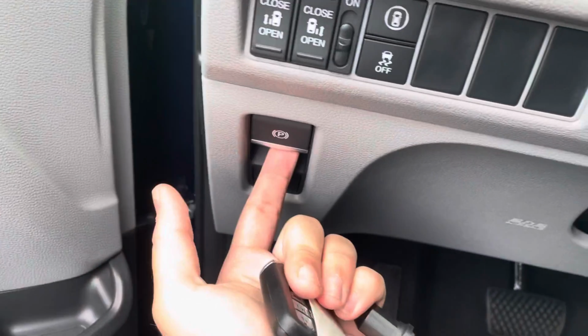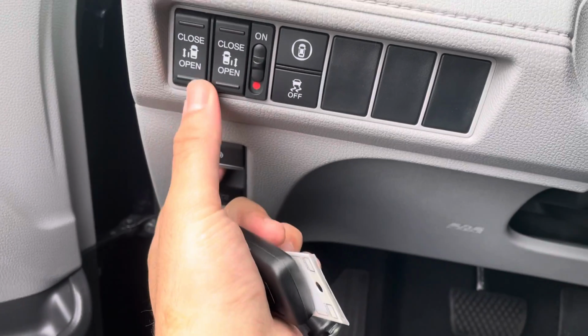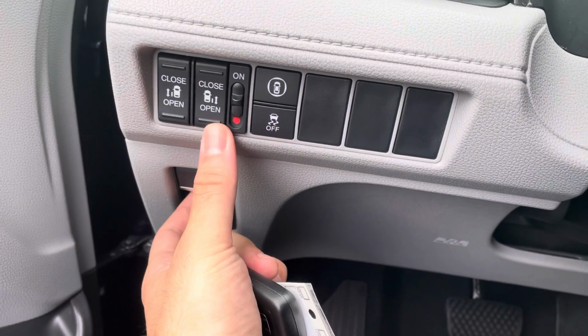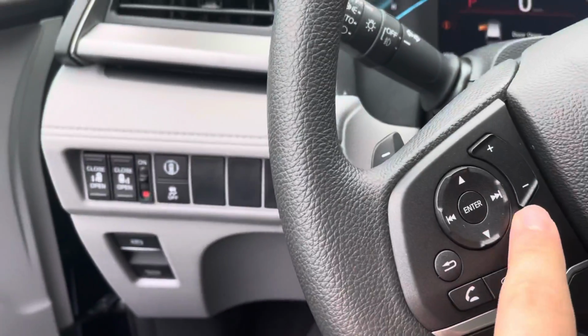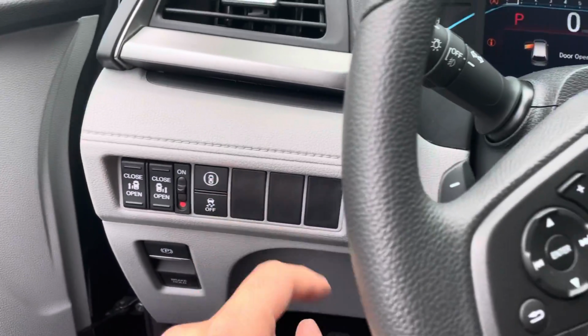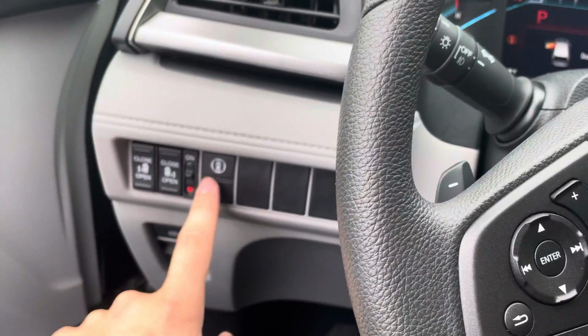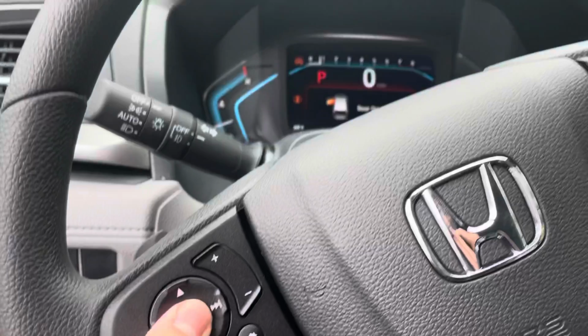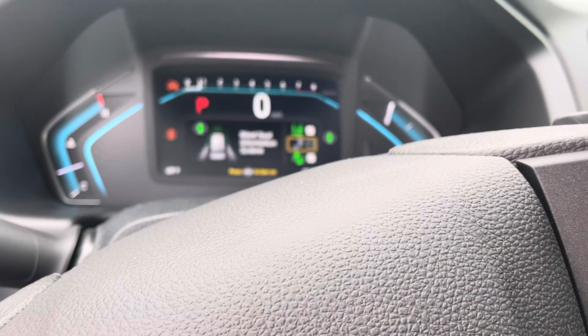You have your emergency parking brake or your e-brake. Of course, your door controls for the left and the right hand side. You can open those up. And you do have the Honda Sensing Suite button here. So if you click on that, you can go through some of the Honda Sensing menus and some of the safety features. These include everything from collision mitigation to road departure mitigation and blind spot information.